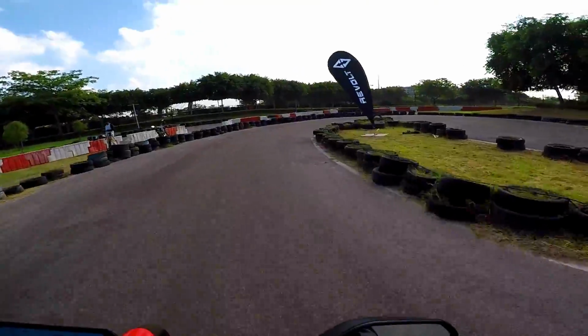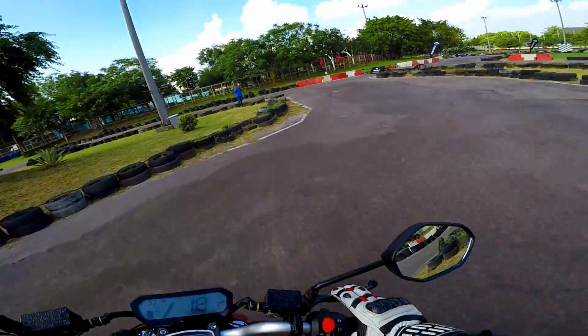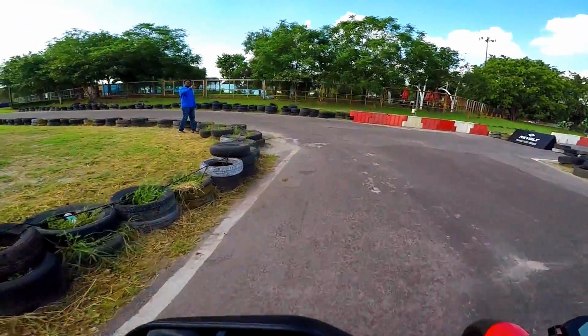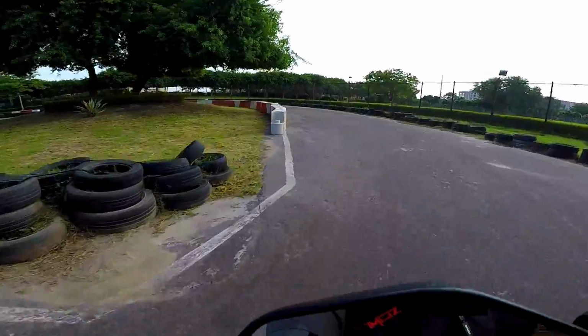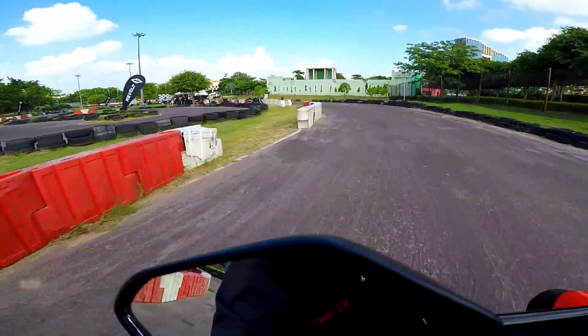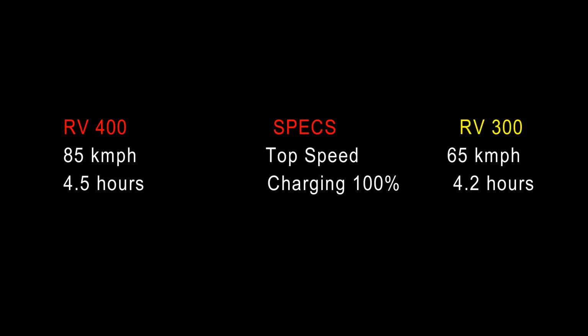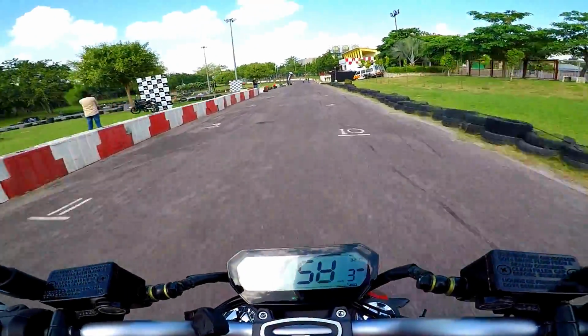Now please note that I only got to ride the RV400, which is the top spec model, but we also have another bike called the RV300, which is a pretty good option in and of itself as well. The RV300 offers slightly lesser performance, which means instead of offering a top speed of 85 km per hour, it offers a top speed of 65 km per hour. However, it charges fully in 4.2 hours compared to 4.5 hours of the RV400, and the 0 to 75% charging happens in 3 hours, and it also offers more range.